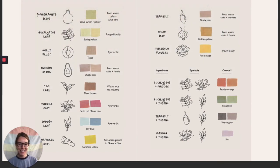And so just to conclude and get you excited about what's coming over the next few weeks and videos, this is our natural dye colour palette from Sri Lanka. So all of these colours we create from plants and food waste. And some of them will be really similar to the ones that we can find in Malawi, and some of them will be really different. And also some of the plants which are the same, like avocado stones, in Malawi, the colour we get from avocado will probably be a different shade of pink to the one we get in Sri Lanka or the one I get now in the UK.